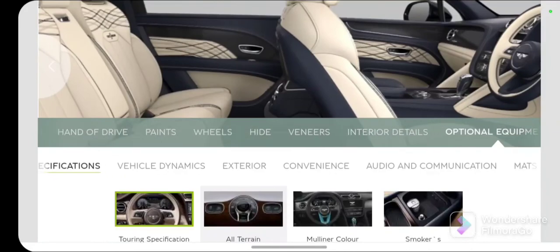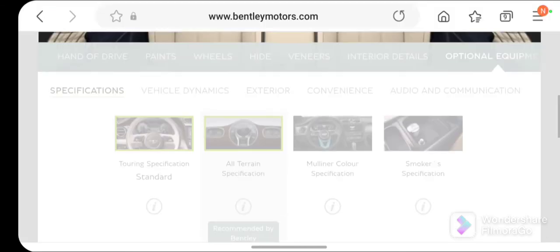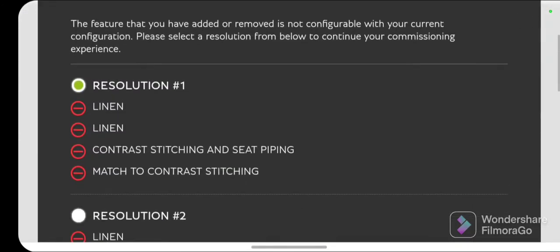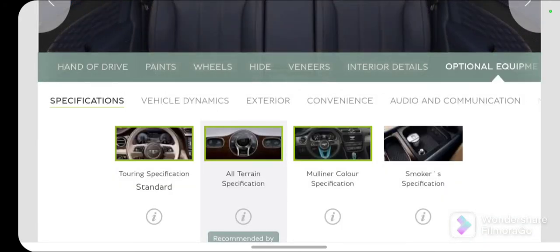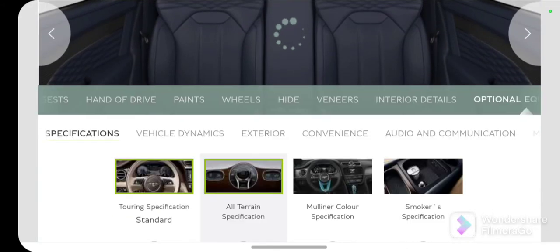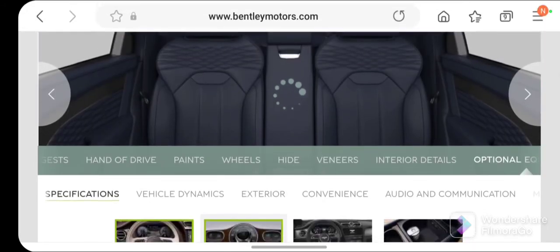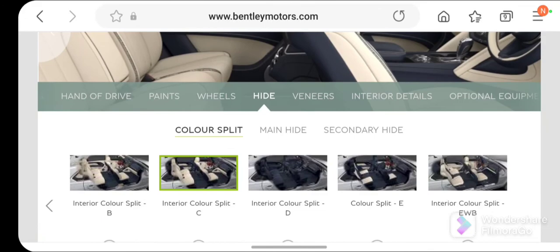Alright. Okay, so all terrain, meaning off-roading. Alright, if it's recommended, I'll get it. But of course I want the color specification. I don't know what that does, but I want it. Oh, nice, cool. Oh no. That just looks ugly. Not joking, that just looks weird. Need to get the hide again. No, I don't like these. I like this one.